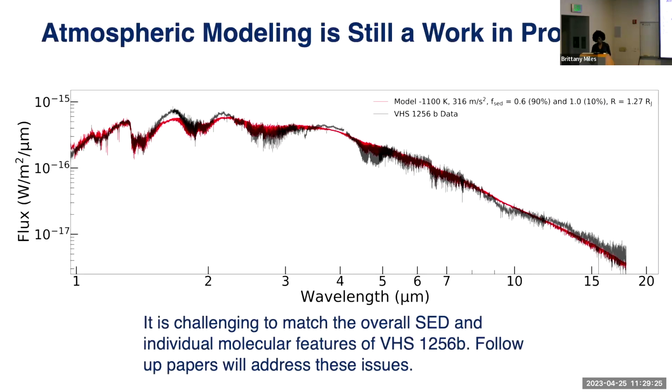So this is atmospheric modeling, still very much a work in progress, but this is our best effort. The black line is the data for VHS 1206b, and the red line is our best effort model. The effective temperature is about 1100 Kelvin. We have a fairly low surface gravity. I believe that's a log g of about 3, but I have to check.